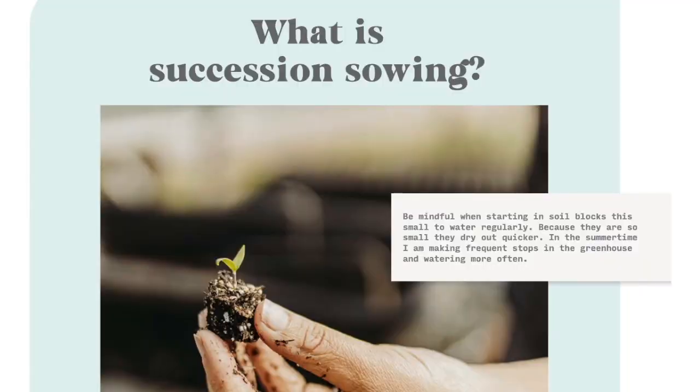Well, succession sowing, for some of you who may not be familiar, it's just a way to extend your harvest throughout the season by staggering your plantings. You do this by seeding your crops at intervals that range from 7 to 21 days, depending on the varieties and the crops that you're growing. How it works is once you harvest your first round, you are immediately planting out your second round, and you're continuing doing that process again and again.